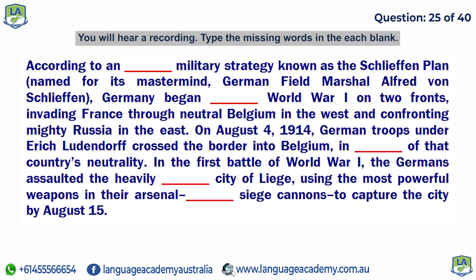According to an aggressive military strategy known as the Schlieffen Plan, named for its mastermind, German Field Marshal Alfred von Schlieffen, Germany began fighting World War I on two fronts, invading France through neutral Belgium in the west and confronting mighty Russia in the east.